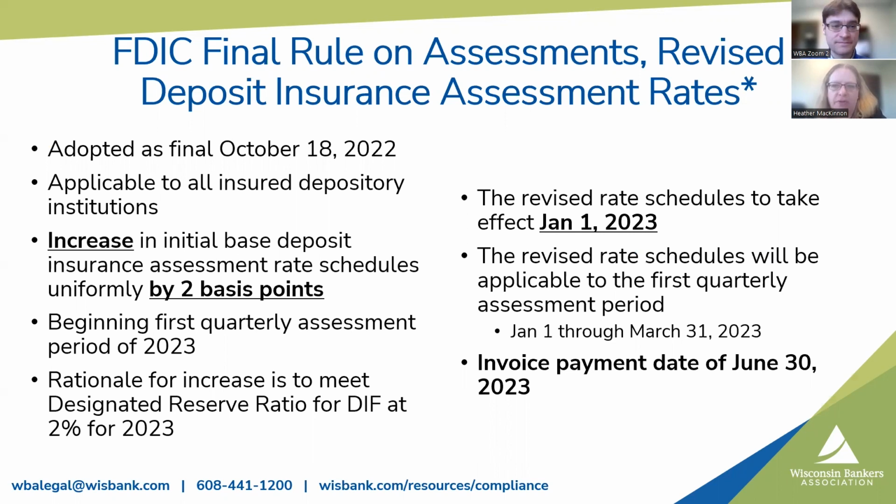We wanted to make sure that you were aware that FDIC has finalized their assessment as it relates to deposit insurance rates. This is something that the WBA filed a comment letter on just in the last couple of months, trying to convince the FDIC that it was premature to increase the rates financial institutions pay for deposit insurance assessment. Well, unfortunately, sad news here.